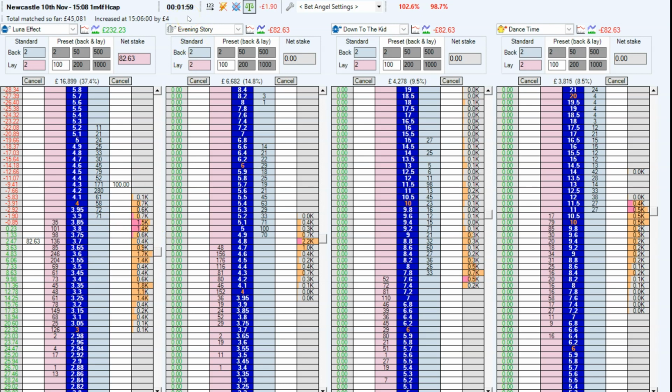Because the other horses are complete donkeys, and the favourite is at the top of his range. And if I were a punter, I would bet back in the favourite. There you go. Okay, so the price now comes down, as you can see. And you can see the second favourite is drifting out. There's money coming in for the third favourite as well.